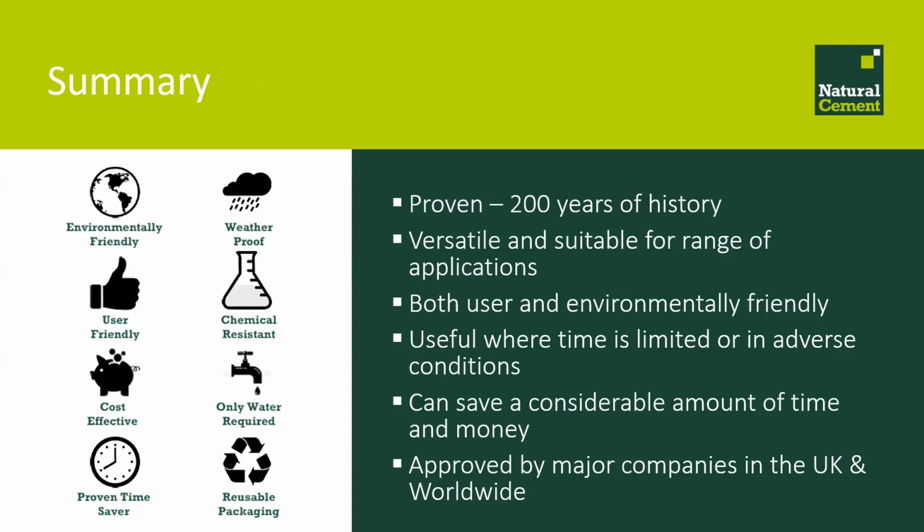They're useful for anywhere where time's limited. Hopefully I've reiterated that enough. I know I've mentioned it enough times. Anywhere where you want to get something done quickly or in adverse conditions. So whether that be cold weather, wet weather, all the areas which are probably not very nice for working in, the materials are going to be useful for keeping projects moving in those scenarios.